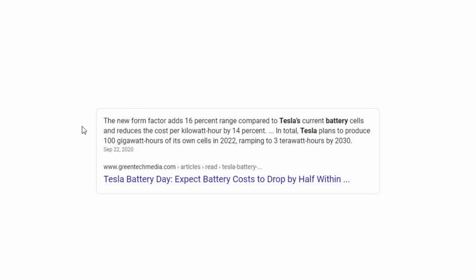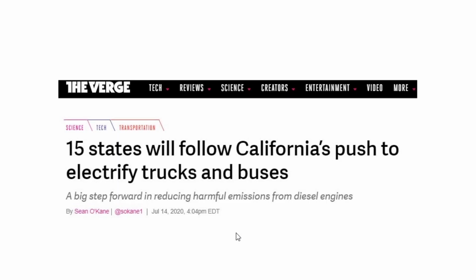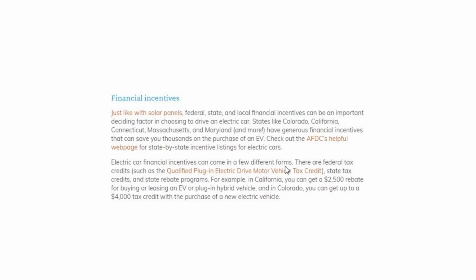Another thing to keep in mind is Battery Day. They mentioned that by 2022, it's going to be 14% cheaper. Which isn't crazy, but it's still $1,000 off your Powerwall. 15 states will follow California's push for electric trucks and buses. This is happening everywhere, man.